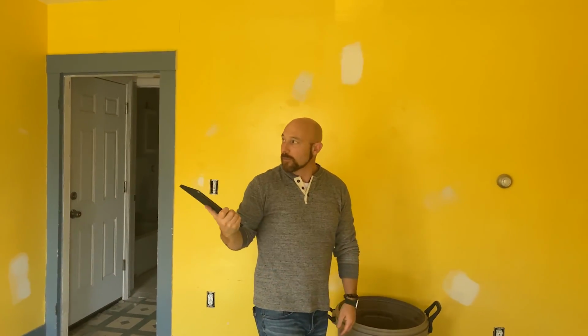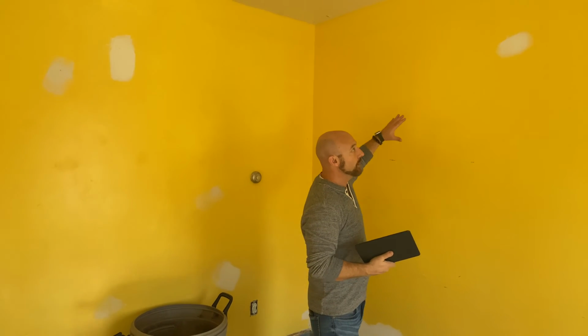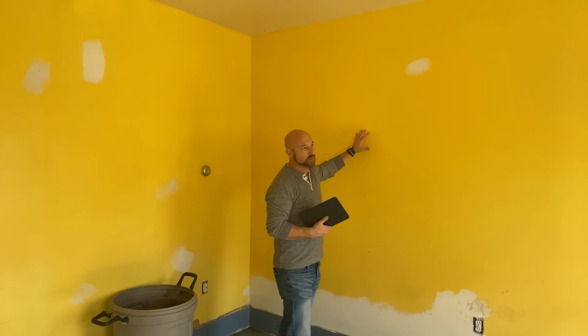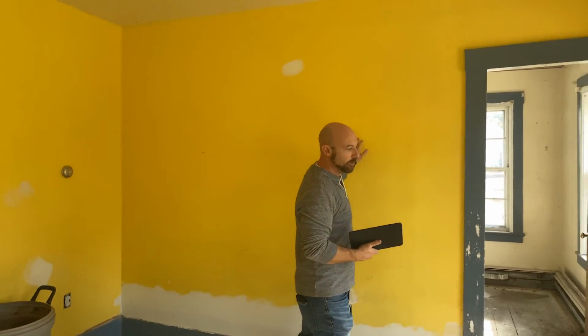We are gonna probably do some sort of an accent wall, which is always good to kind of break things up. So I'm kind of thinking of a little bit of an accent wall over here to add a little bit of design into the home, just because of where the home is located, the time period of the home and everything. It'll come out nice.